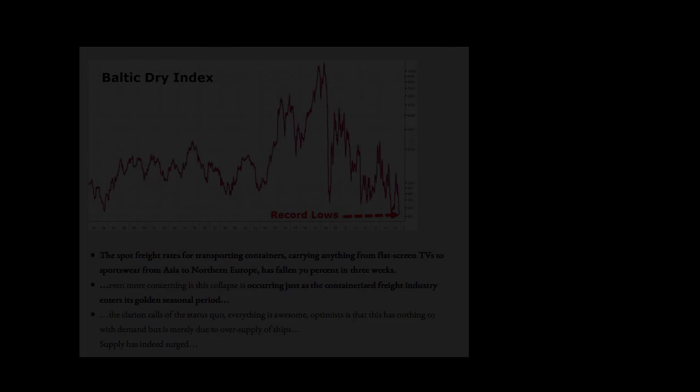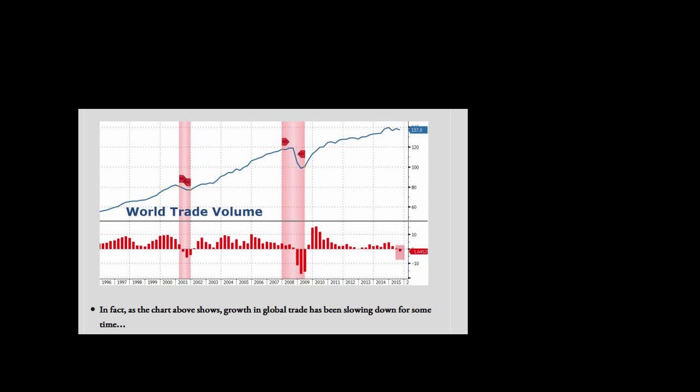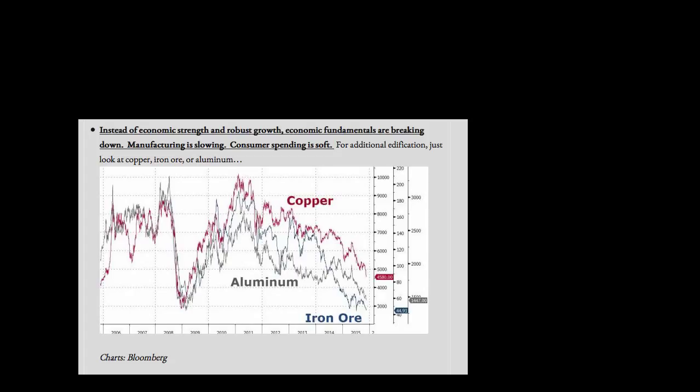Supply has surged, but only thanks to totally manipulated and decoupled from reality signals from markets that caused firms to massively malinvest in building ships for the renaissance of global trade, which never happened. In fact, as the chart above shows, growth in global trade has been slowing down for some time. Instead of economic strength and robust growth, economic fundamentals are breaking down. Manufacturing is slowing. Consumer spending is soft. For additional edification, just look at copper, iron ore, or aluminum.